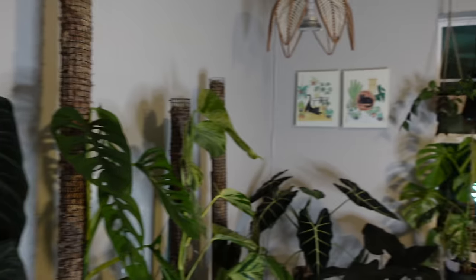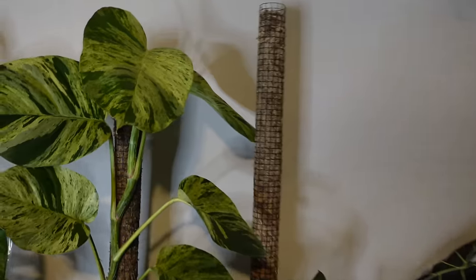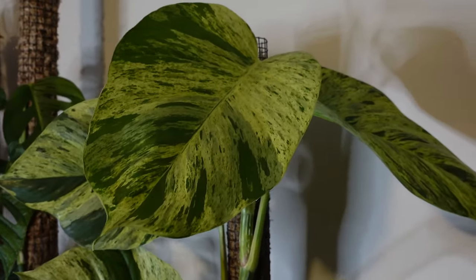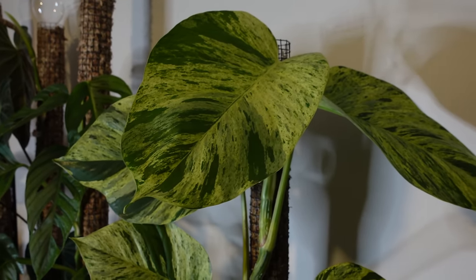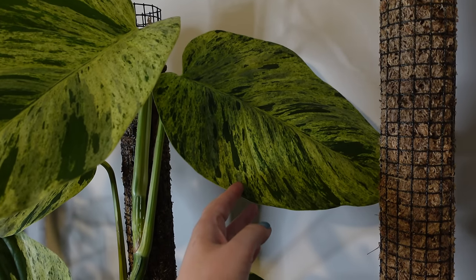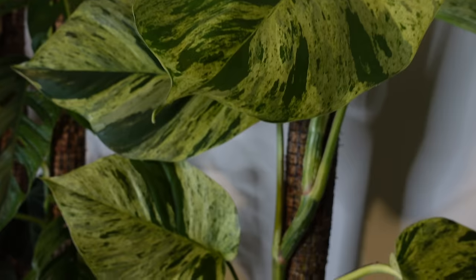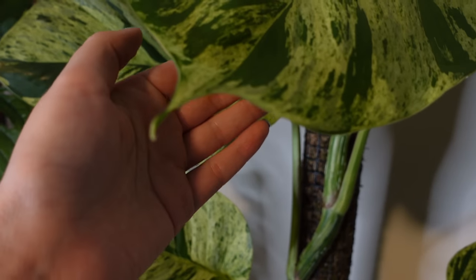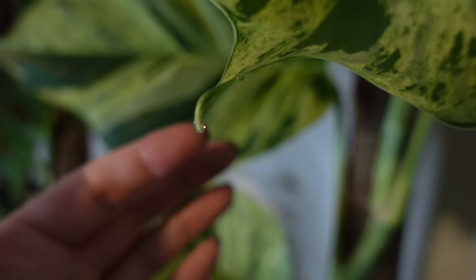Oh, and I have to show you my Marble Queen, of course, because she's my favorite. Right here, I measured this leaf and it is almost 13 inches, because that was the second biggest now. And this one here is a little bit bigger. Oh, it has a little guttation drop. I don't know if you can see that. Do you see it right there? There we go.